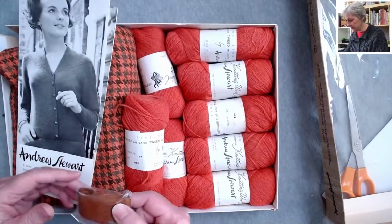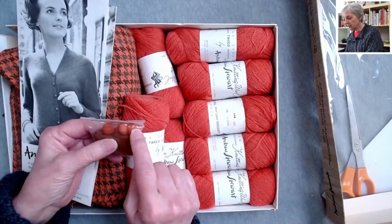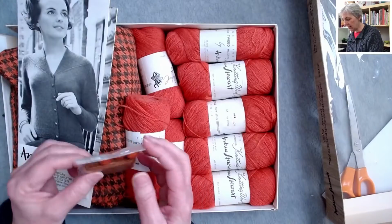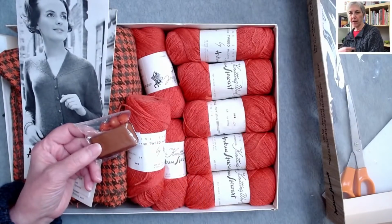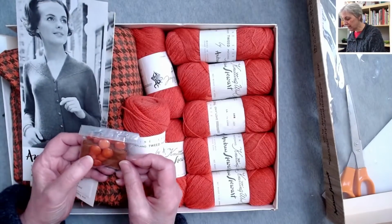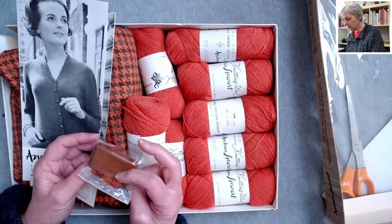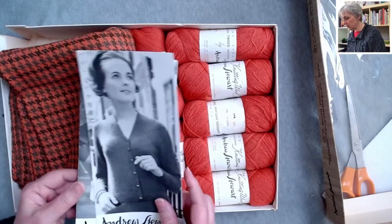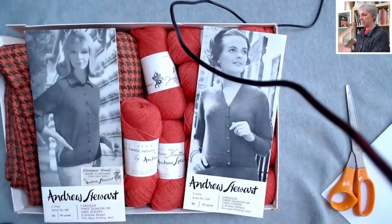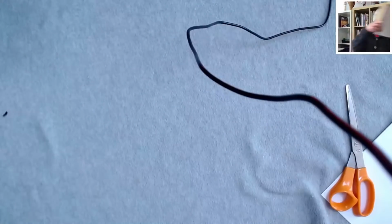Oh, what is this? Oh, look, okay. So there are, let me get this under the camera right. So there's buttons, matching buttons, a whole bunch of buttons, and then the ribbon that you would sew up inside the button band in order to stabilize it. That is one of the hardest things about a cardigan, is finding buttons that go well with it. So that is really cool. So this is the first one. This is the one I also paid the least amount of money for. Oh, I'm so happy. Okay, that's the first one.